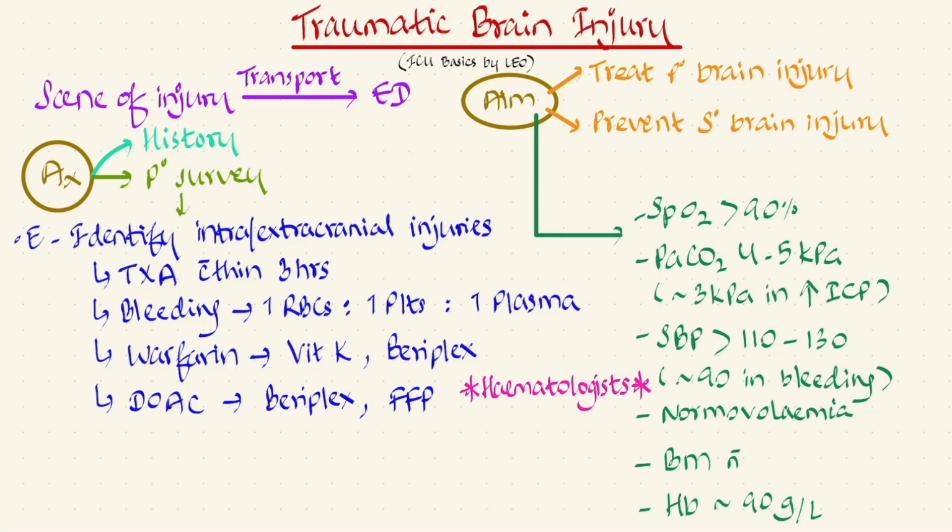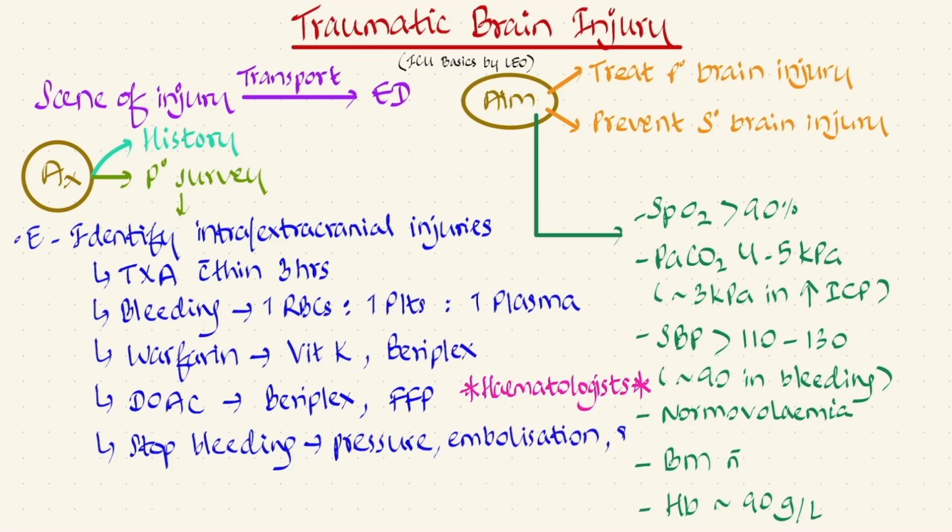All possible measures should be taken swiftly to stop bleeding, for example, compression of external bleeding sites or limbs, compression of the pelvis via pelvic binder, etc., and, if required, we should arrange for urgent angiography with embolization or damage control surgery.